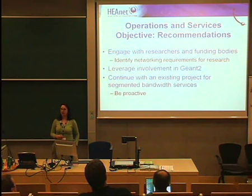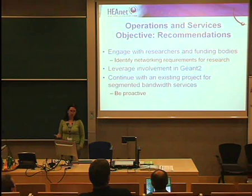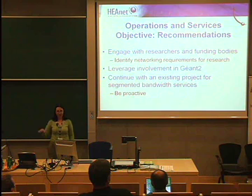Conveniently, since this is something that we are quite involved in, one of the conclusions of this group was that we use our involvement in the GEANT2 project, for example, on test and measurement areas, in delivery of hybrid networks, switch networks, and everything like that. There's an awful lot of excellent work going on there, so rather than reinventing wheels, use our involvement in GEANT2.